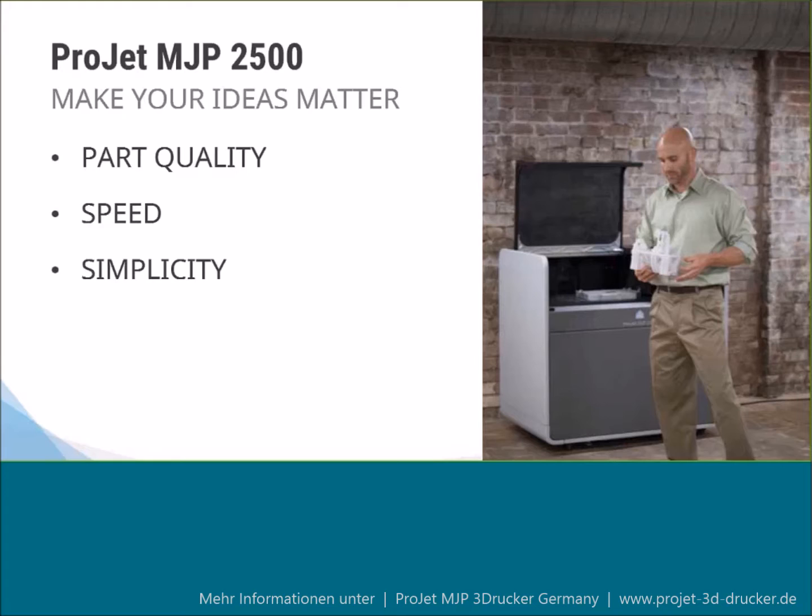The wax material is a waste. It's thrown away. It's not reusable or recyclable. It can't be added back into the printer. But it is a non-toxic, eco-friendly waste. You don't have to handle it in any special way. It's not considered hazardous at all, and it comes off really easy using our Easy Clean system.